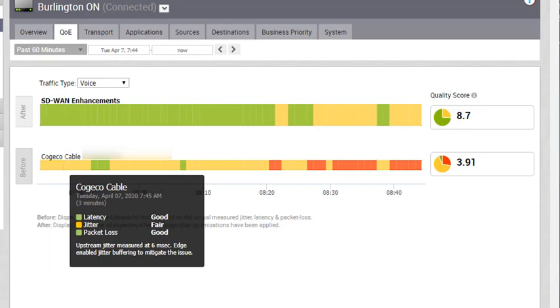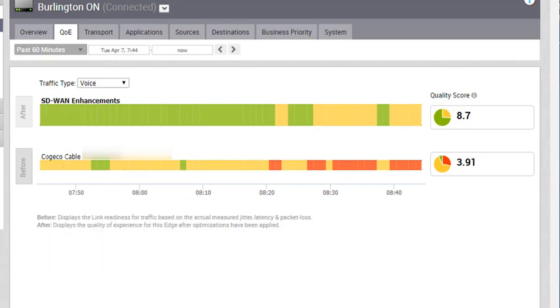So anyways, SD-WAN VeloCloud, lifesaver. Well, business saver. Let's not go as far as lifesaver, but it keeps you working.